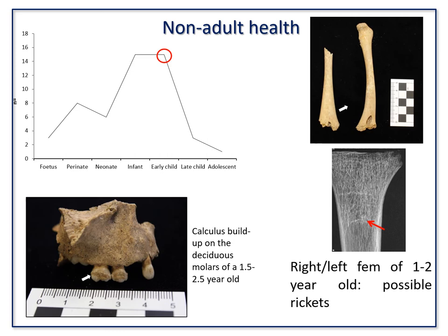So we did have some preliminary thoughts, or Katie had some preliminary thoughts, on the health of the population. Particularly, there was high levels of poor health of children. Now, you could say this is because we have children that have died, but nonetheless, we seem to have rickets and high levels of dental calculus, which may be indicative of people being unwell in the early stages of their life.